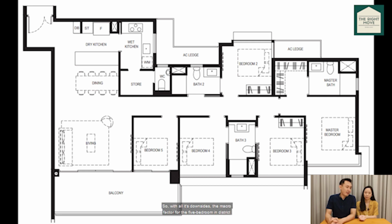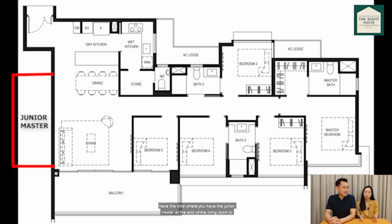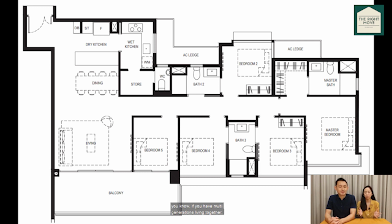So with all its downsides, the macro factor for the 5-bedroom in District 5 we feel is still quite good. Yeah, one little thing that we don't like also about the 5-bedroom is that it does not have the kind where you have the junior master at the end of the living room on the opposite from the other bedrooms. So those kind of layouts give you a little bit more segregation, if you have multi-generation living together. So like maybe the grandparents can take the junior master side while the parents and the kids have the bedrooms at the other end. So yeah, I think that's about it for the 5-bedroom.